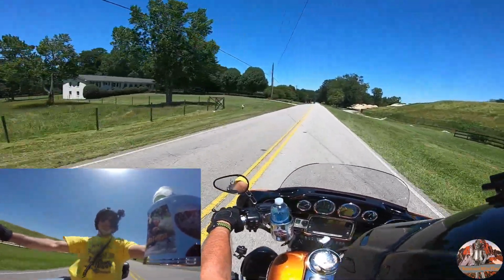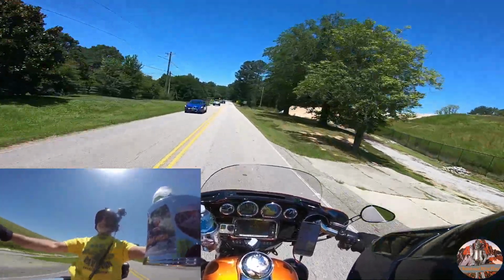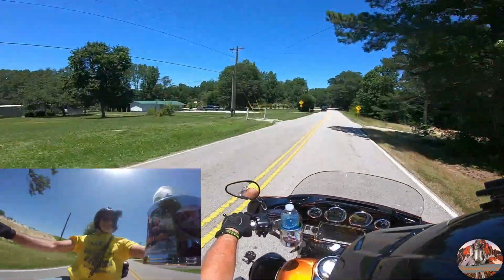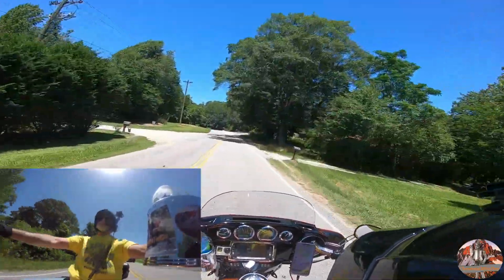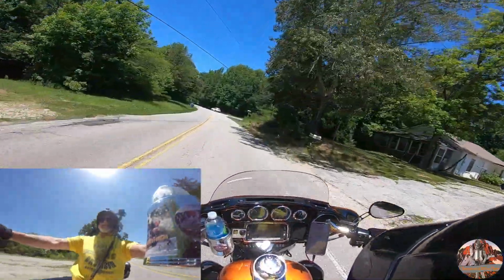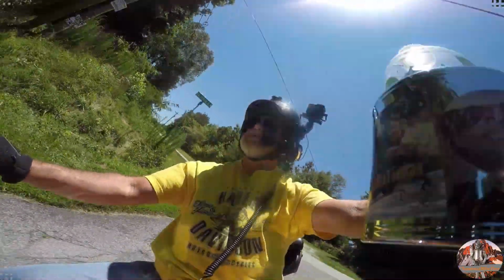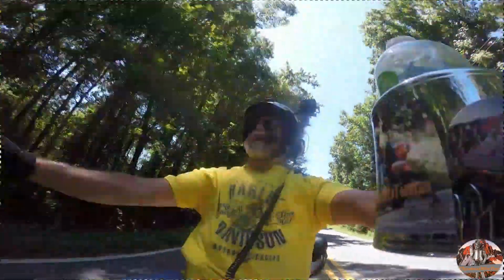Trim the fence line. Smell charcoal. Blackjack Road. A little bit of shade. Sun, how nice.